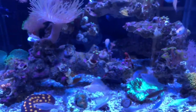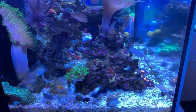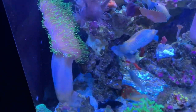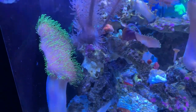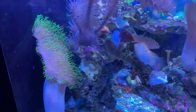Now I'll show you how the tank looks from each side and from the top down. Here's the view from the left-hand end of the tank. This toadstool used to be big and beautiful and round and fluffy, but since it started fragging itself, it's turned into a really weird shape. I really hope it someday comes back to normal, but I'm not counting on it.